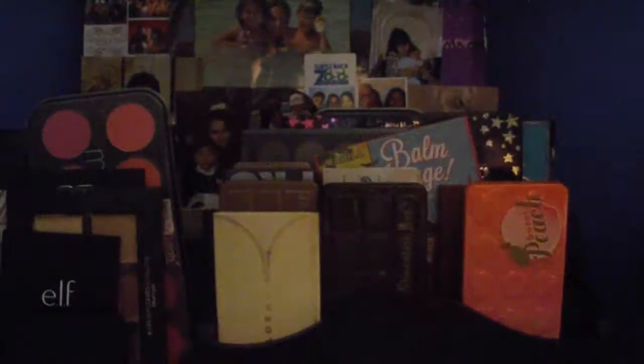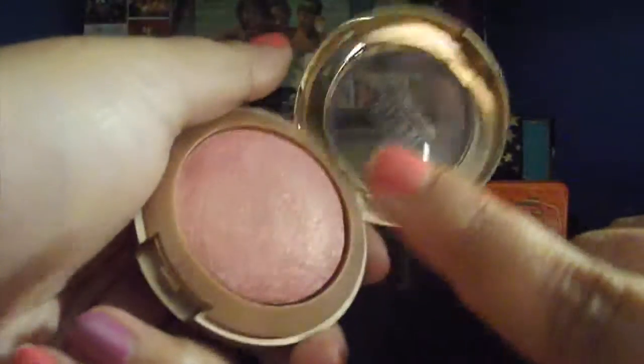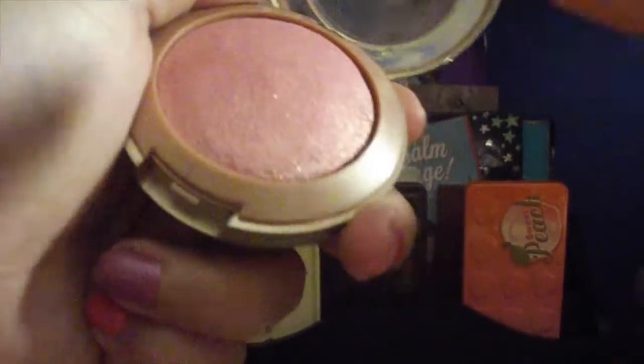So that's that one. The next shade I have is Dolce Pink. I think that's how you pronounce it. Dolce Pink, something like that. It's basically a really, really shimmery pink, like a rose with gold specks of glitter in it. It looks really pretty on the skin though, I'm not gonna lie. I don't really like shimmer that much, but these blushes are really pretty, especially on the skin.